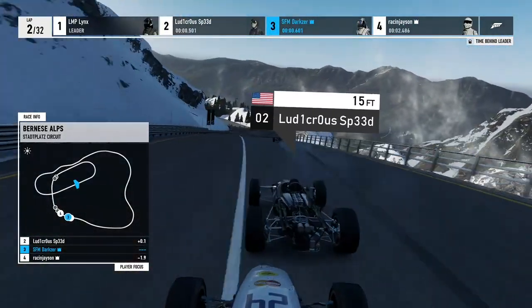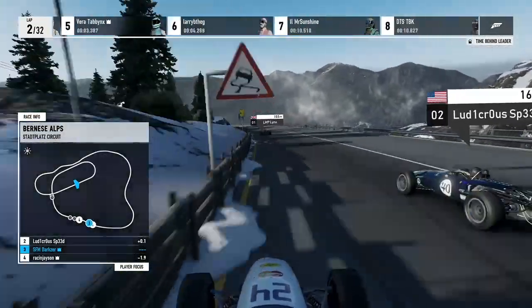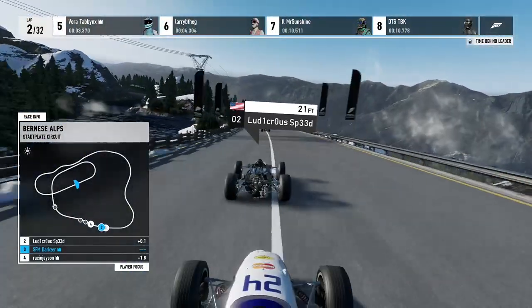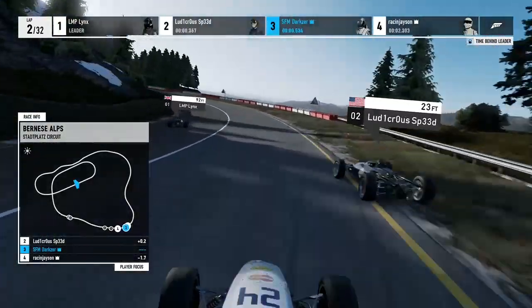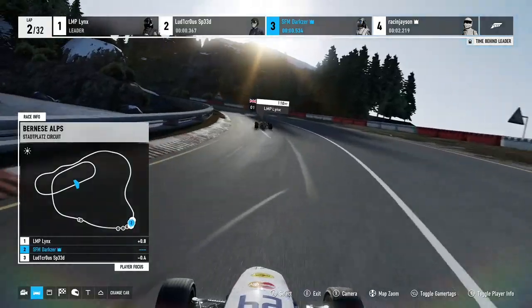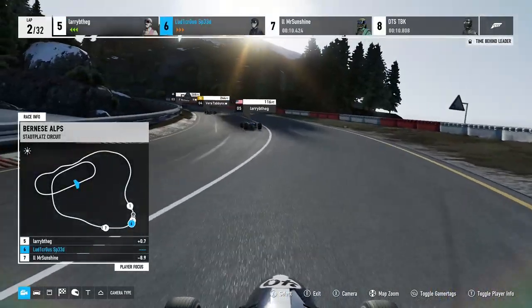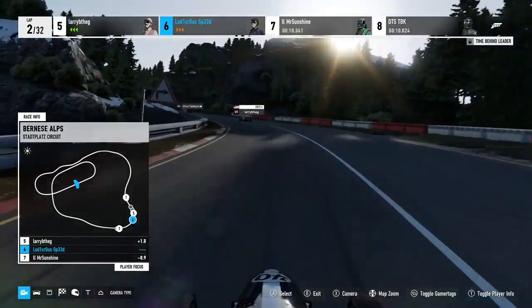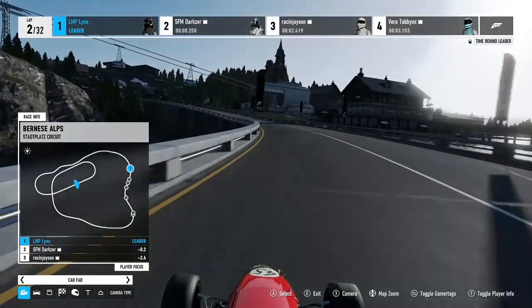All right, this has gotten really interesting because, oh my god, Lynx is sideways right in front of Ludacris. Darkster pushes Ludacris into the wall. Nothing malicious, I assure you. It's just these cars are super sensitive. And you can see that Eagle gets a massive run and a run right into the grass. Oh, Ludacris into the tire wall! And that will drop him all the way back to 6th position. So now at the front is LMP Lynx and SFM Darkster all by themselves.